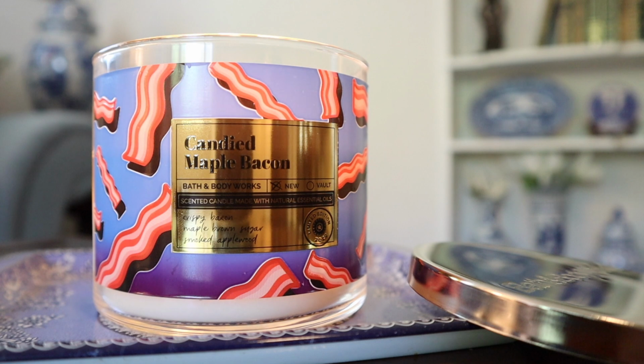That I really don't think we've gotten anywhere else. We've gotten smoky evoking fragrances, but not something that's so dead on, straight up bacon. Even Chocolate Bacon Cupcake has almost no bacon compared to what this candle offers. So definitely a smoky bacon in there for sure.